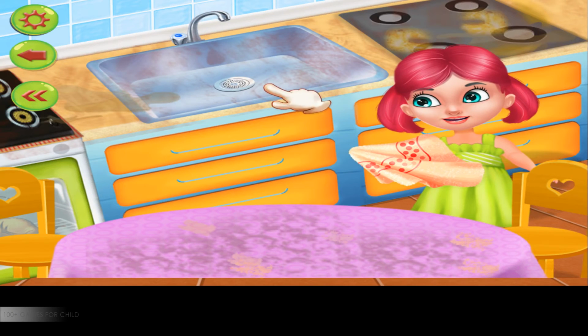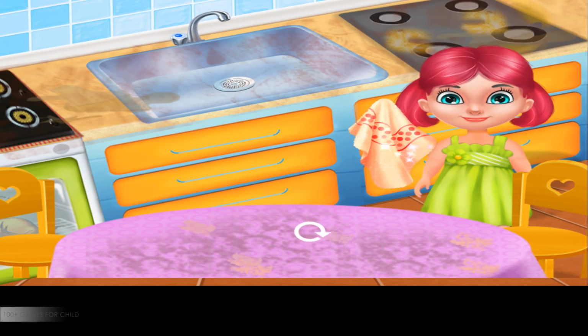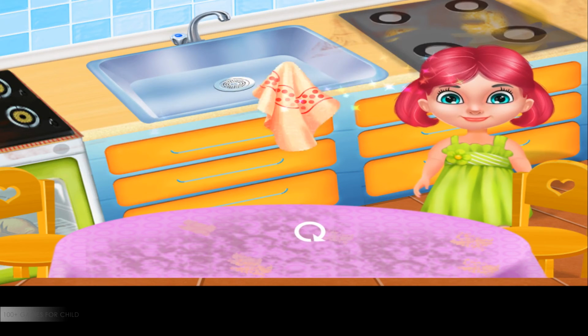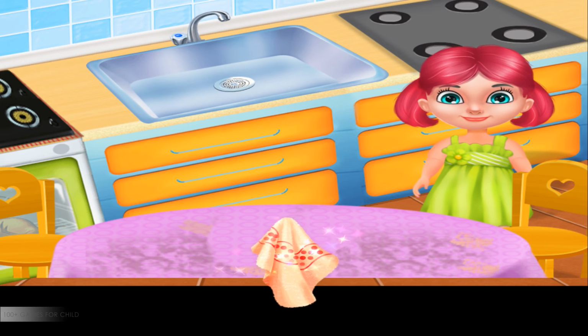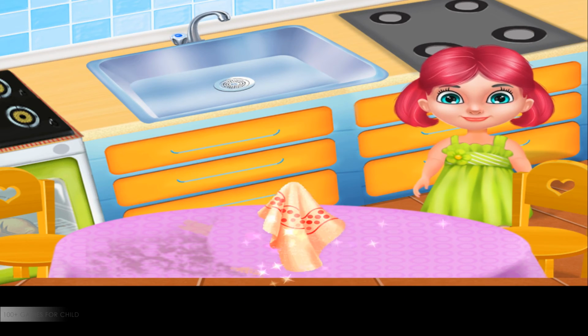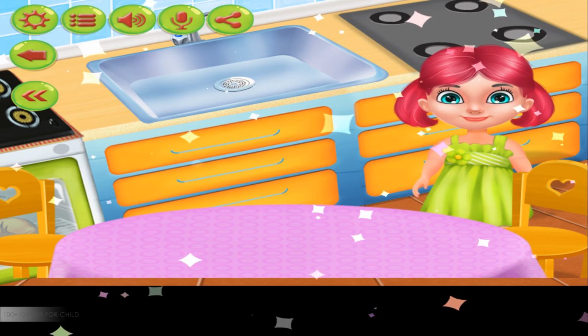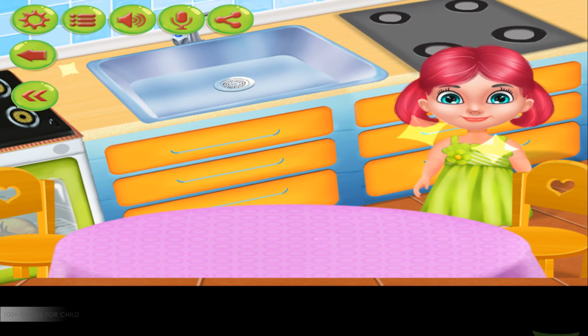Time to clean the kitchen area and the table. Wipe it off properly. Fell down. The kitchen area is clean. Yippee, the table is clean now.